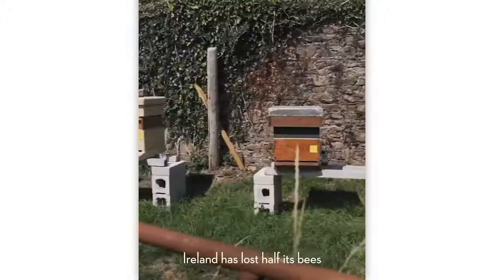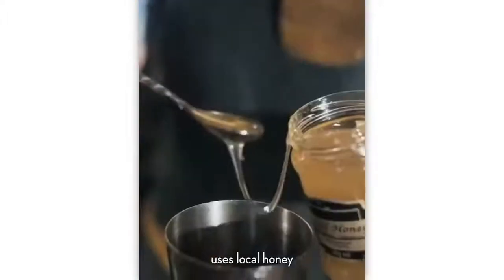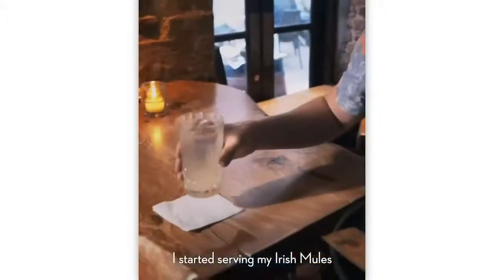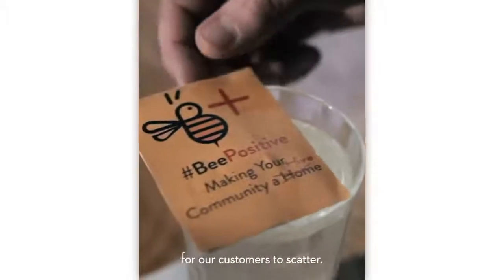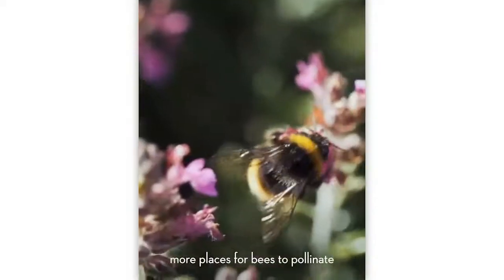Ireland has lost half of its bees that are crucial to our food and communities, and I wanted to do something about it. The Irish mule I make uses local honey because it tastes better and it supports my local community. I started serving the Irish mules with a pack of wild seeds for our customers to scatter, so that everyone can create more places for bees to pollinate.